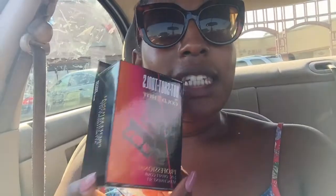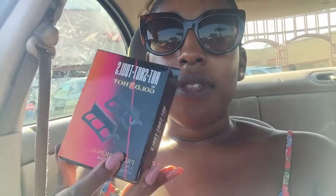This was $10. It used to be like $7. I'm like, when did y'all go up in prices? It's not even made like it's worth $5, because that's how easily it breaks. If you have thick hair, you have to work in very small sections or else she's gonna break in two.